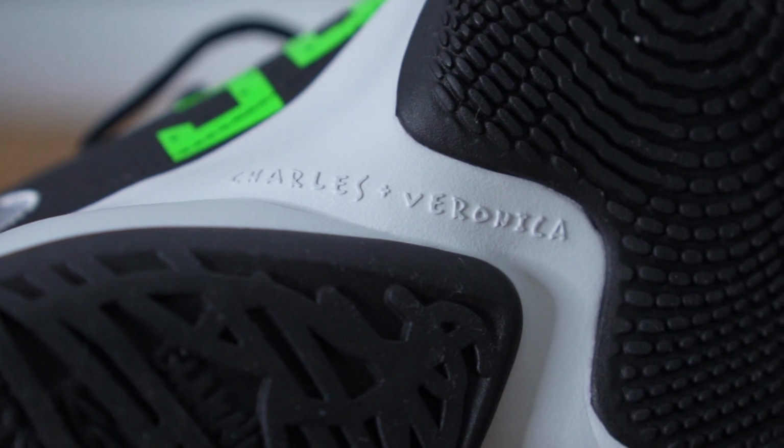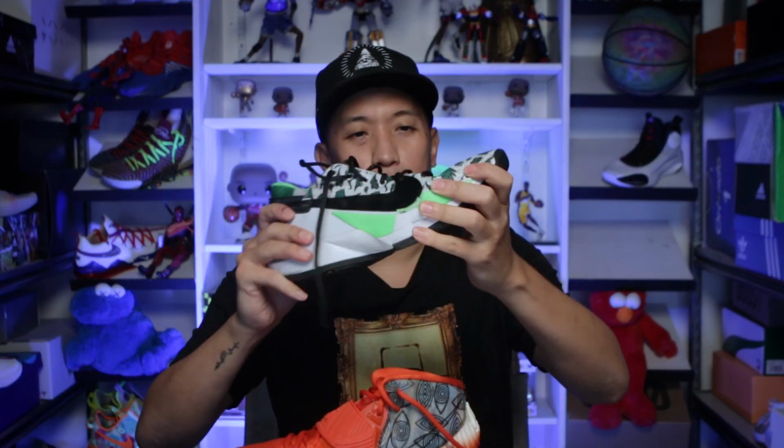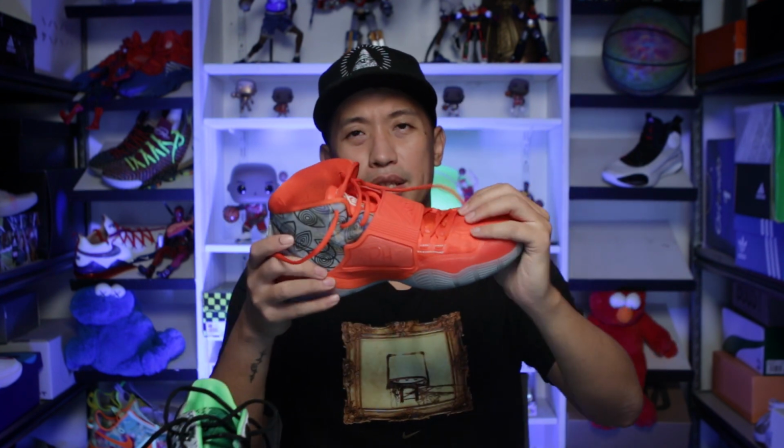I really like playing in the coupled outsole. You can twist your foot more with the Freak 2s, compared with the KYRIEs, where it's a little bit stiffer around the mid-foot part, so you can't twist it that much. That's very surprising given that Giannis is a big dude compared to KYRIE.